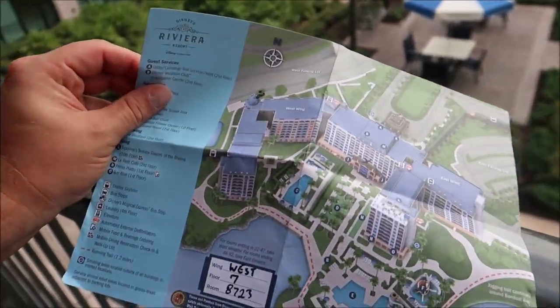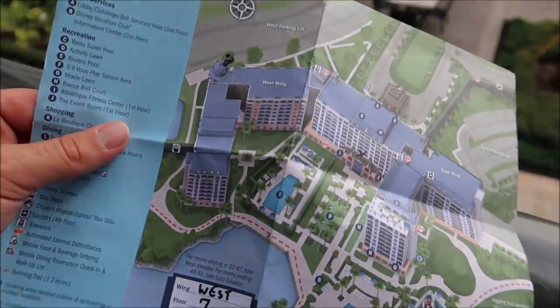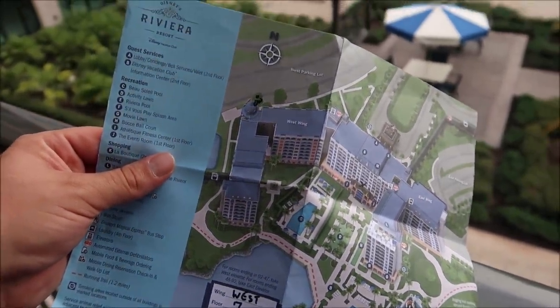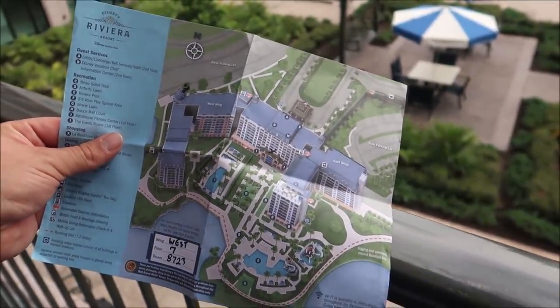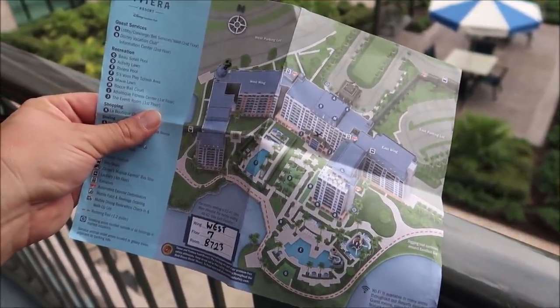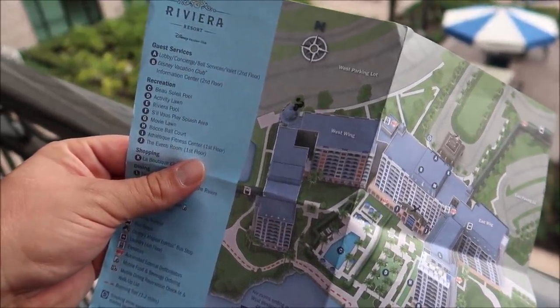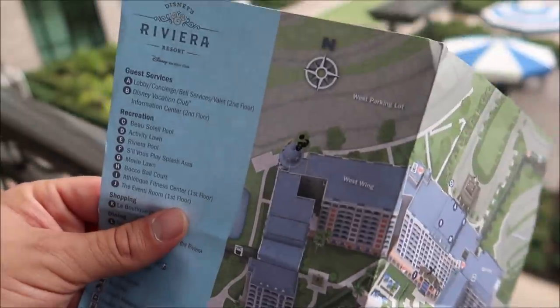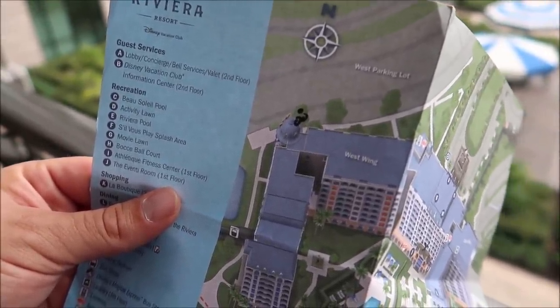Here is a look at the map of the resort, and it looks like we're going to be staying in the West Wing. Ooh, I like that. And we're going to be on the 7th floor and room 8723. And this resort is pretty big, and there are firework views, and I'm pretty sure we've got a firework view. That gets me so super excited that we're going to be able to watch the fireworks from our balcony if we wanted to. Now that we got our room number, I think it's time we head up to our room.